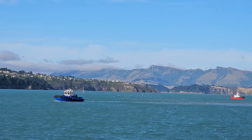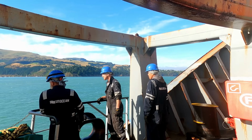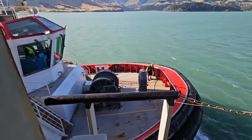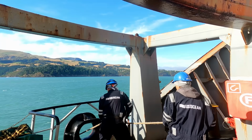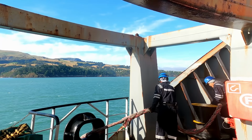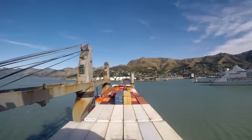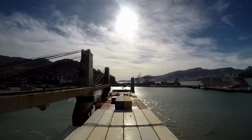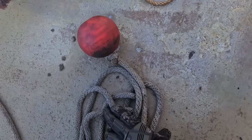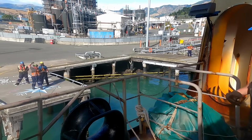Next, each deck gang will take on a tug. Once the tugs are all fast, with the navigation of the pilot and assistance from the tugs, they'll move us alongside our berth. Once we get close enough, we'll throw out a heaving line and we'll start sending our mooring lines.